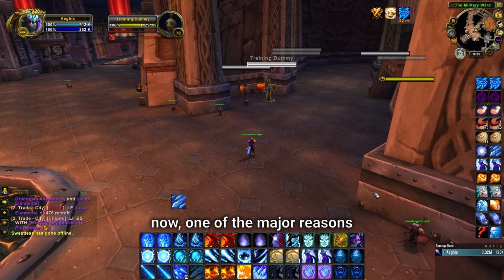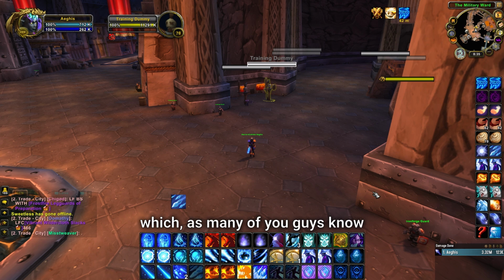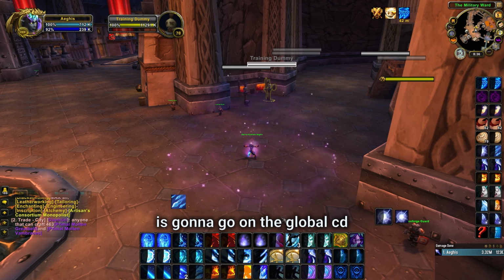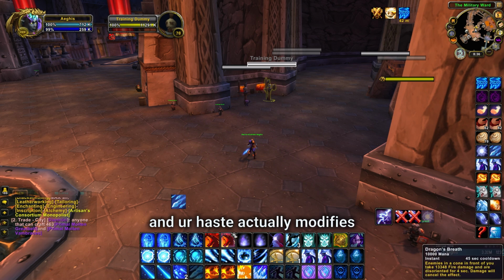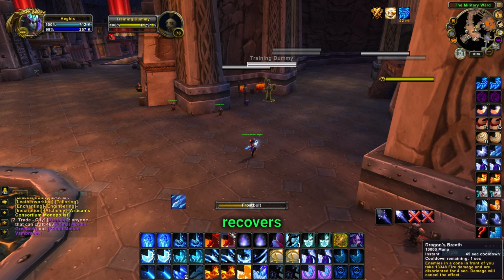Now, one of the major reasons why this amount of haste is really good on a Frost Mage is, one, because it will decrease your casting speed, which, as many of you guys know, is the primary reason for having more haste. But there's another reason that having more haste also owns. Every single ability that you press is going to go on the global cooldown whenever you use a spell. And your haste actually modifies how quickly that global cooldown recovers.